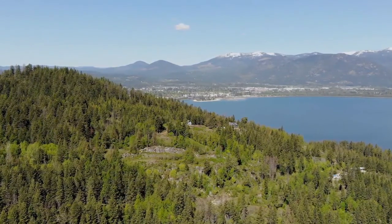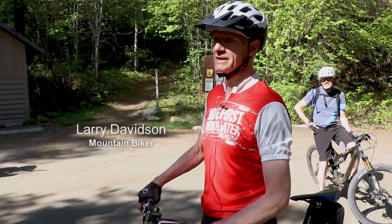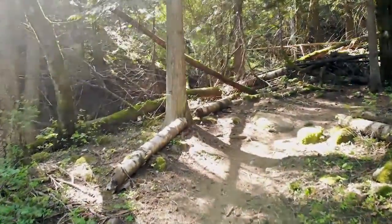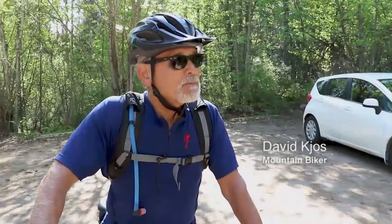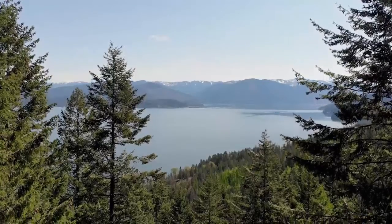This is actually Gold Hill. It's a local hiking and biking trail. It's very well maintained. It's very smooth, plenty of width for both hikers and bikers. Well, for me, it's a challenging trail, but it's beautiful. And the scenery is fantastic.